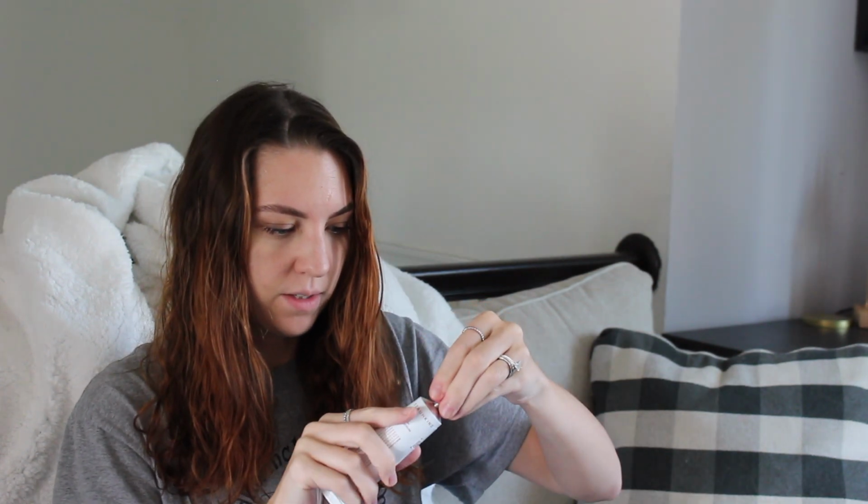Okay, so we have this Black Blossom hand serum. I don't know the difference really between a hand serum and a hand cream. You pierce the top to open it. I'm just gonna put a little bit. Ooh, smells really nice. It feels very silky on the hands and really moisturizes right away. Really like that.